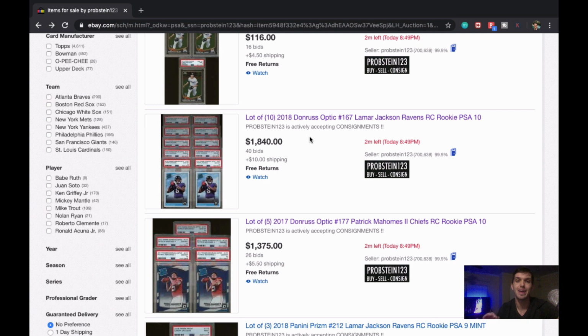So this is one of the things I hate about PWCC whenever I used to consign with them: if you sent them a lot of something, it didn't matter if it was graded or not, it was subjected to a very high fee structure. It was like 20% of the auction price or something crazy.